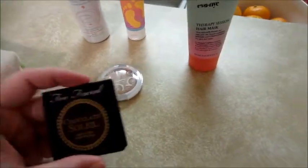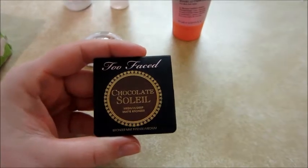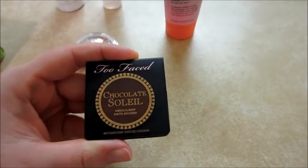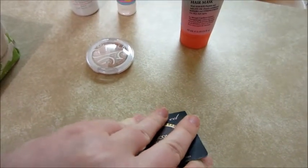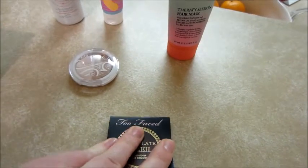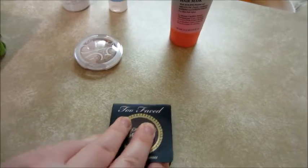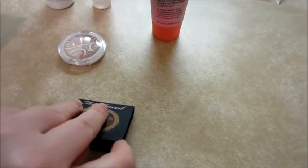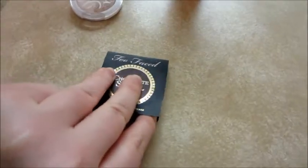Let's see what else. Ooh, this is kind of cool. Too Faced Chocolate Soleil Medium Deep Matte Bronzer. Oof, well, you guys have already seen my face, and you know that I am not medium nor deep. It's really hard to do one-handed. You know, I always think of those vloggers, and I think, why is it so hard to do one-handed? Well, now I understand. Gosh. Alright, I'm going to set you down.